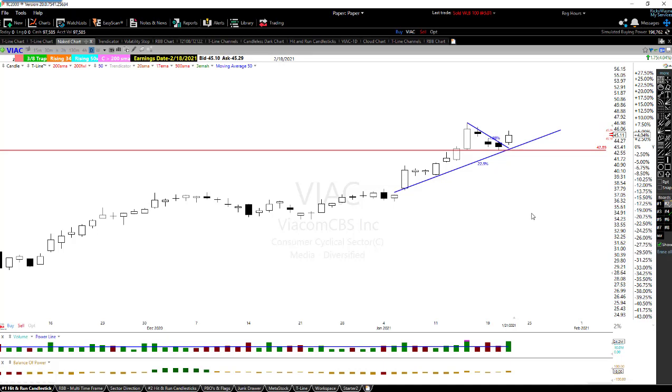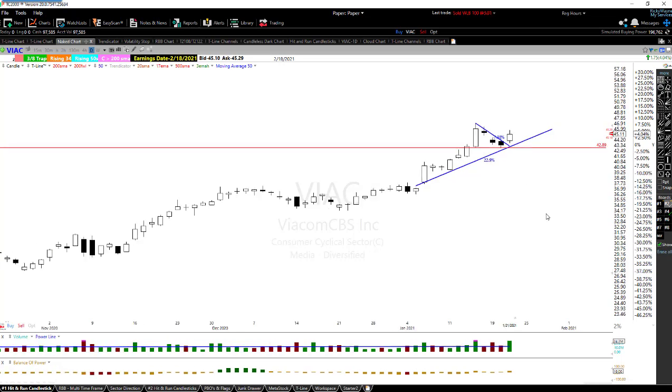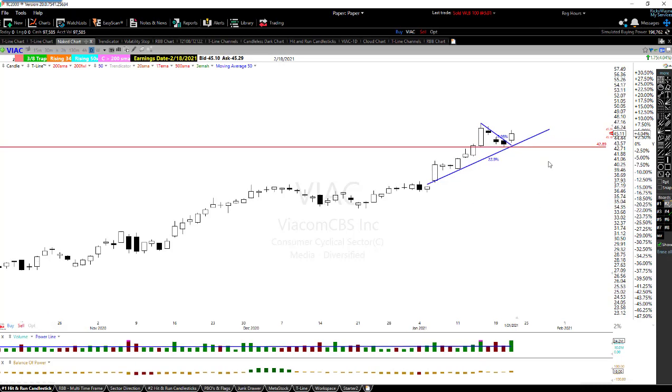Every trader is just a little bit different. Everybody looks at a chart just slightly different. The thing of it is we have to make our own plans. We have to make our own trades. And if somebody was to like this trade, you've got to plan this the way you want to plan the trade. This is something we teach at Hit and Run Candlesticks, also at Right Way Options. And this sort of thing, how to set the chart up, how to look for the chart. So right now I'm looking at VIAC.